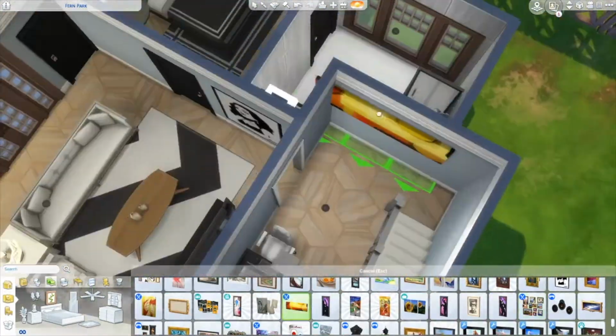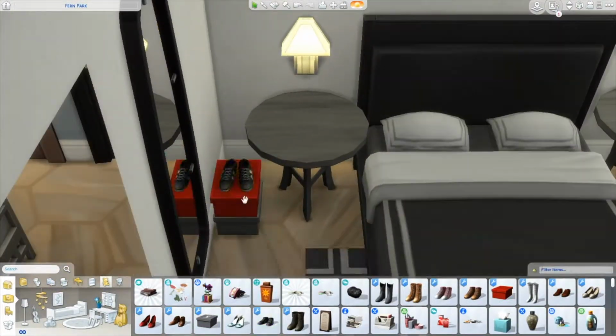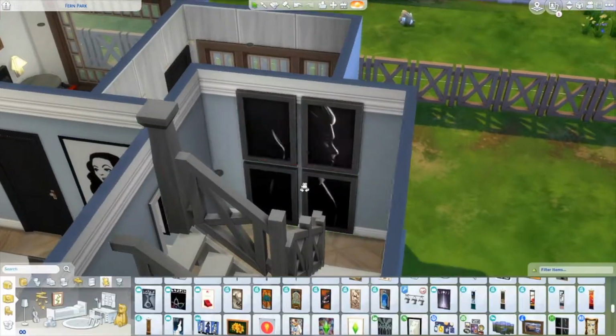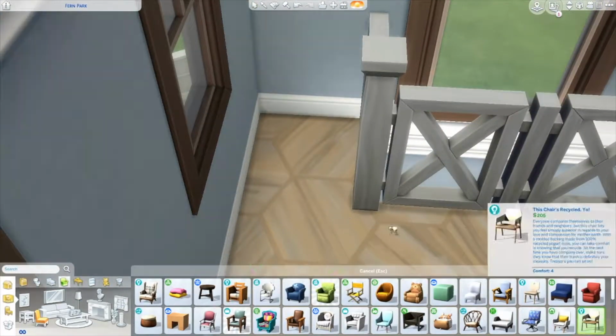I love how nicely this house turned out. The speed build doesn't do it much justice. Okay, here's where I added the custom content. No reason at all, but the speed build doesn't do this house enough justice, because it's really pretty.